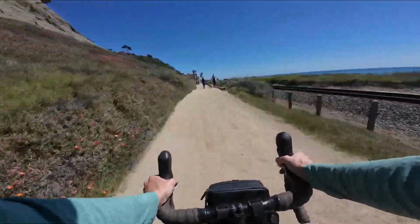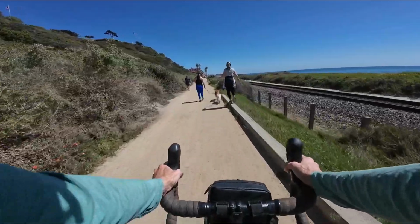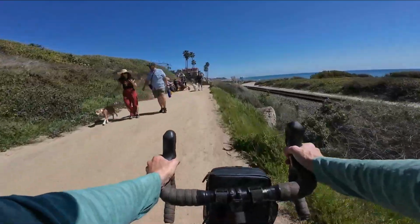It is one of the most beautifully scenic bike paths you could hope for, and on a hot day you could just jump in the ocean to cool off. Right now it is spring, and the colorful varieties of ice plant and purple pride of Madeira are in full bloom.